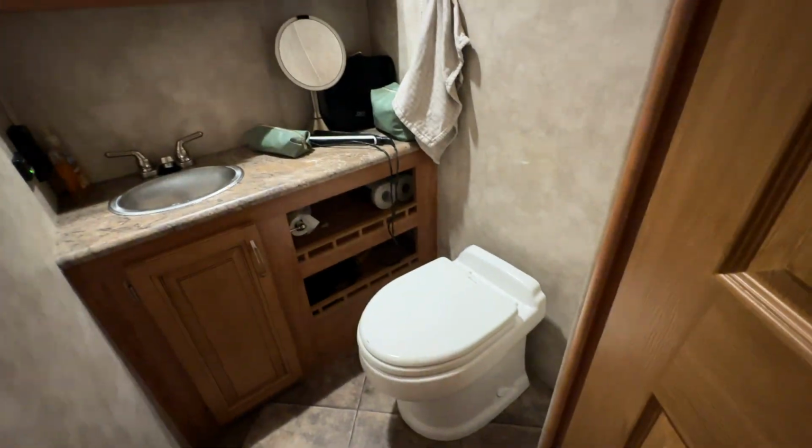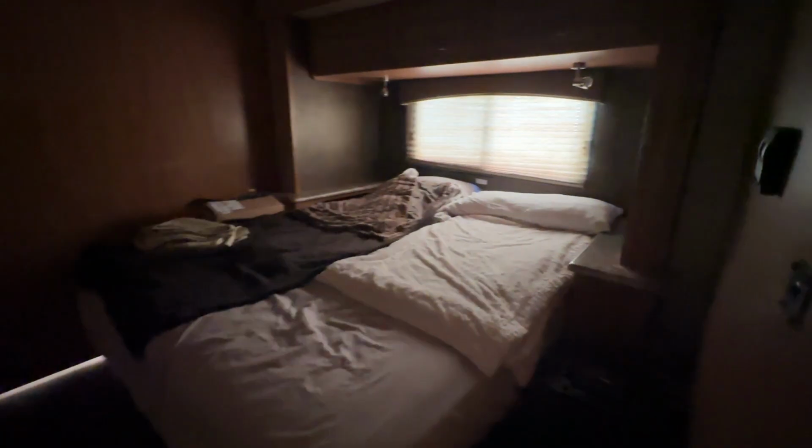We got 2 bunks. This is where the boys are sleeping. This is the bathroom. It's a pretty good size. Only number 1s. You can only pee in here. And then back here is where the girls are sleeping. All this drawer space. And then there's also another bathroom and shower, but we don't use it. And there's a back.